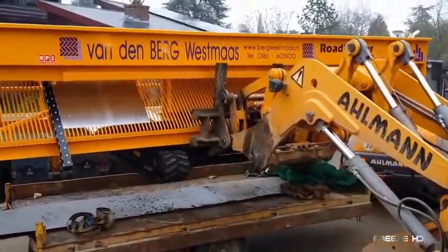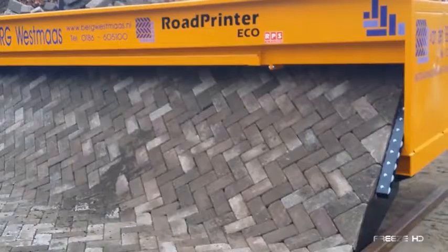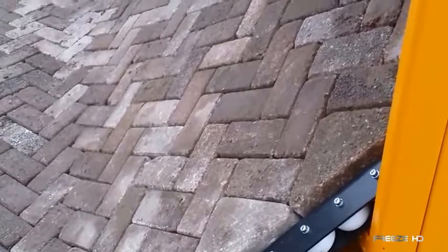Now RP Systems has developed a lighter, all-electric version called the Eco Printer. Equally capable in most respects, the Eco Printer runs on lithium-ion batteries and is completely emission-free. I wonder if they do driveways.